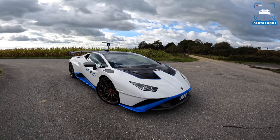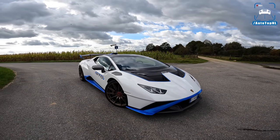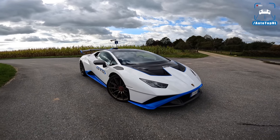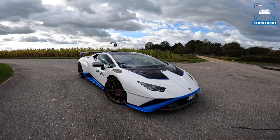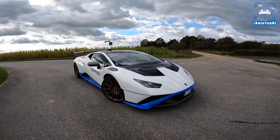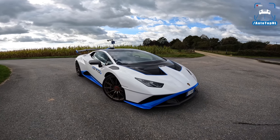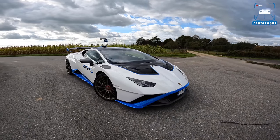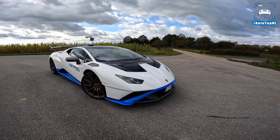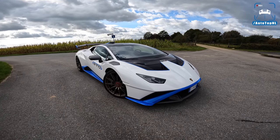So, the Lamborghini Huracan STO, what is it? STO stands for Super Trofeo Omologata, which means homologation, of course. This is as close as you can get to a Super Trofeo car, which is a race car, a GT car. It is absolutely mental, and it is one step on from the Lamborghini Huracan Performante, which is already pretty crazy. So, there is a lot of stuff to talk about.